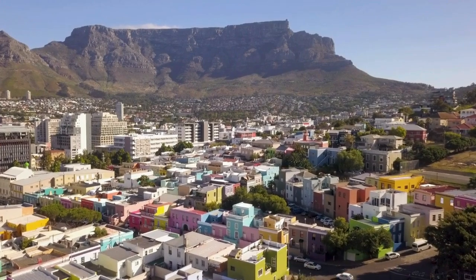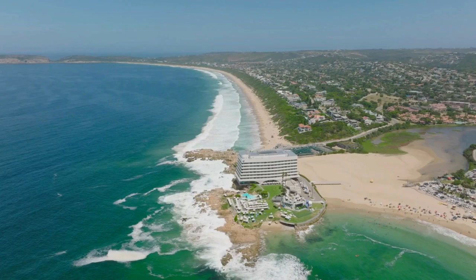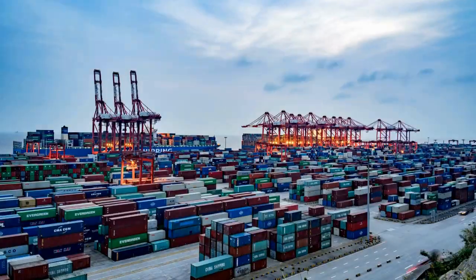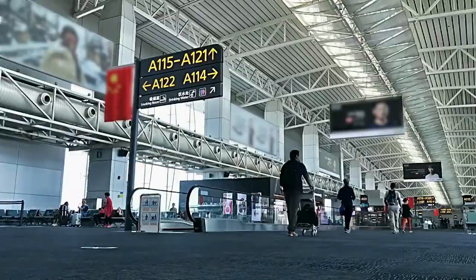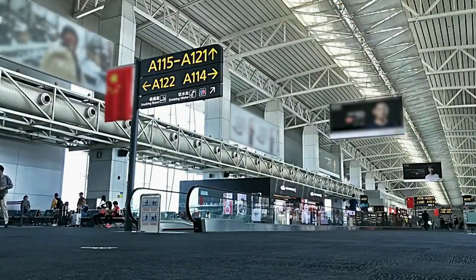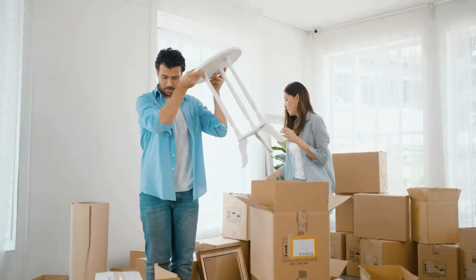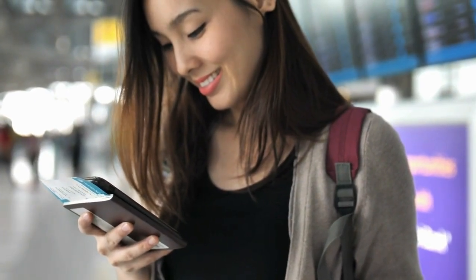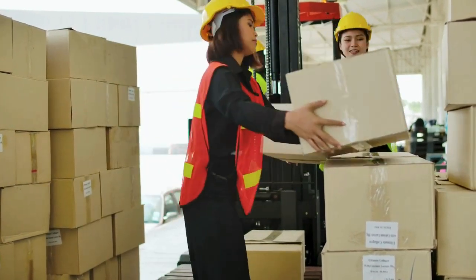Moving to South Africa is an exciting adventure. Whether the stunning landscapes, vibrant cities, or unique lifestyle opportunities draw you, at SDC International Shipping, we understand that moving internationally can be overwhelming. And that's why we're here to ensure that every aspect of your move is handled with care and professionalism. From packing to customs clearance, our goal is to make your relocation stress-free and seamless.